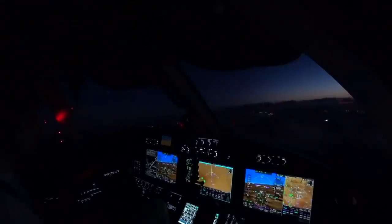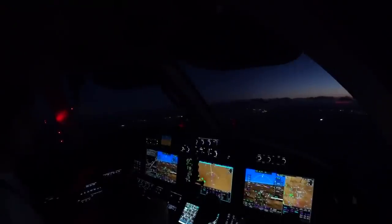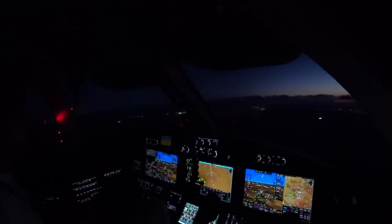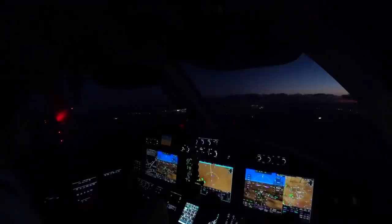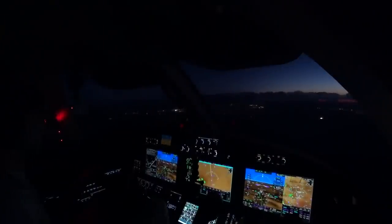Flaps 15, speed checks. Prescott Tower, good evening, Citation 2 Romeo Foxtrot, ILS 2-1 left. Citation 2 Romeo Foxtrot, Prescott Tower, good evening, wind 230 at 7, runway 2-1 left, cleared to land. Cleared to land, 2-1 left, thanks, 2 Romeo Foxtrot. Autopilot's coming off. Hand flying the airplane. Okay, we're cleared to land 2-1 left. Land and light verifies that. Looking good.